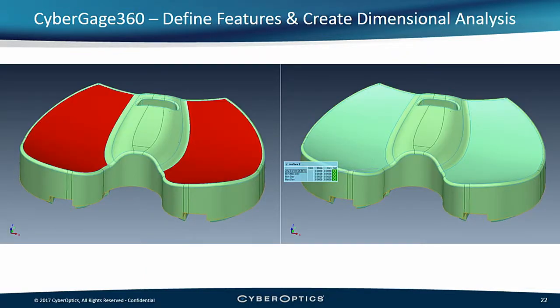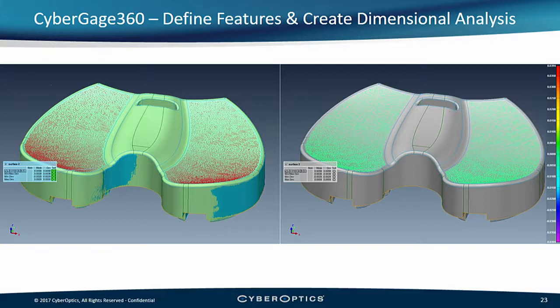So we create that form analysis, and then we define features like planes and cylinders, and in this case, surfaces. So we're looking at creating a surface profile measurement on this part right here. So we click on the CAD model, that's our reference, and then we actually, with the aligned scan data, can extract that surface from the scan and show the points used and the output result.